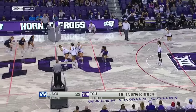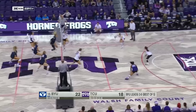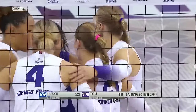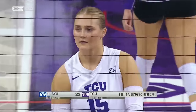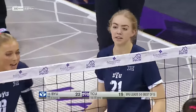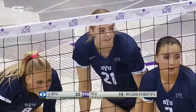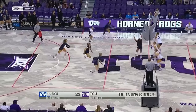Lily Nicholson at the service line. And the other thing they've done, that's a nice dig by TCU. There's Knowles, the block set up, but that one on the wrong side of the net, so a point for the front. But I was going to say, the thing that BYU has done is when you get late in the set, they haven't made mistakes. They've come up with a big ace late, but not made that tactical serving error late in the set. Nicholson trying to get on a run for the Horned Frogs.